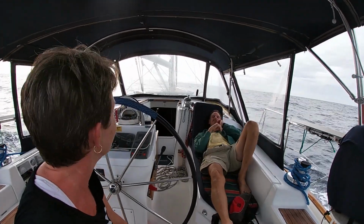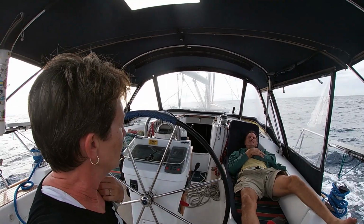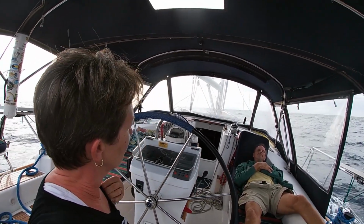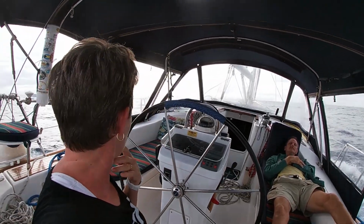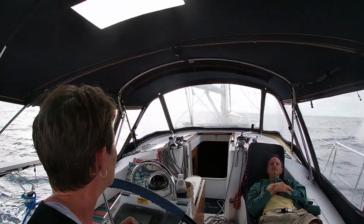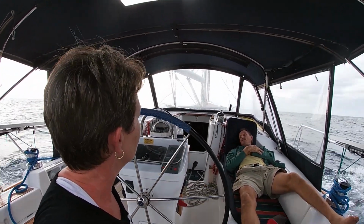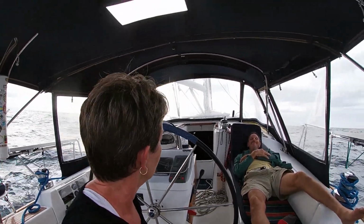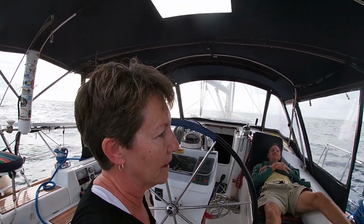All night, the wind was northeast, east, northeast, and now the wind is southeast. What the heck? Now would have been a good time to sail. We're going south. We're going south, and the wind's on the south. Okay.